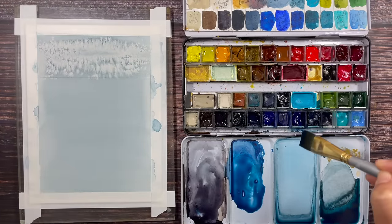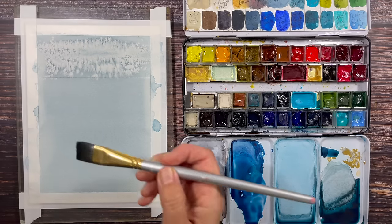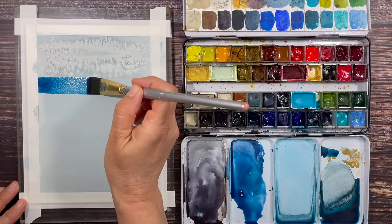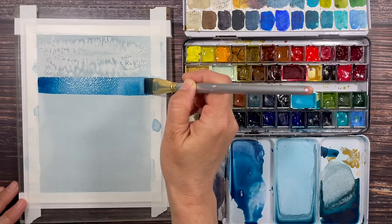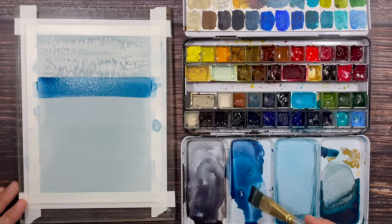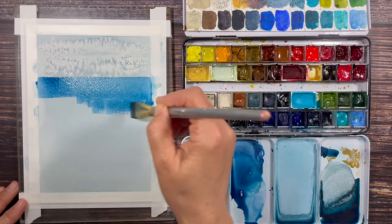I also love adding salt, which is what I did at the very top part of the painting, because I wanted my sky to look a little bit like it had some dappled clouds. So now I'm coming in and I'm just adding a little bit more blue. I'm going to start to add more pigment to my paper. I'm not being overly precise. Maybe it looks that way at this point.